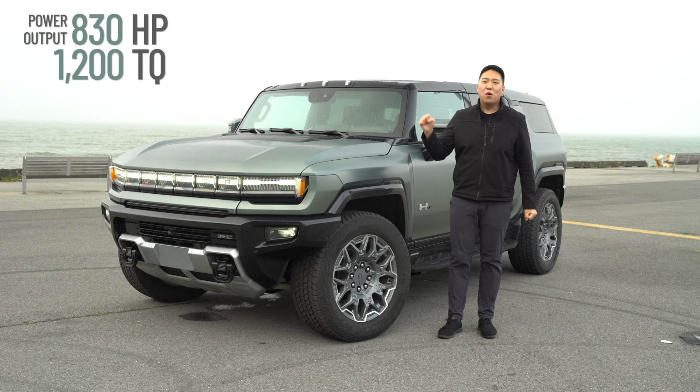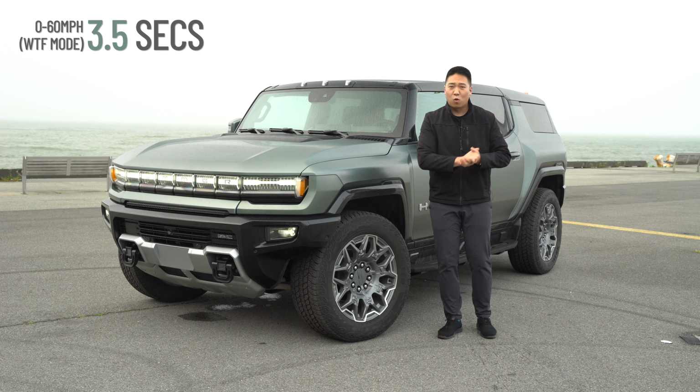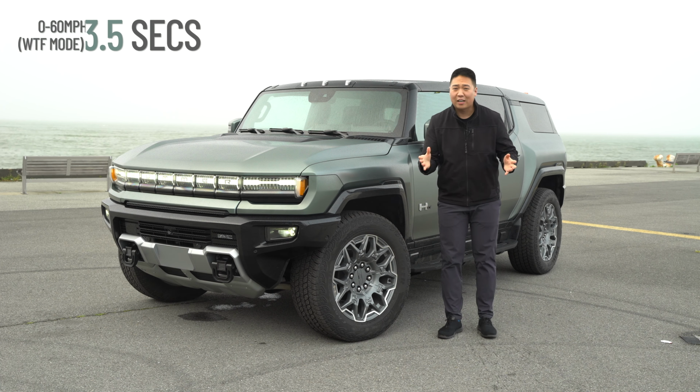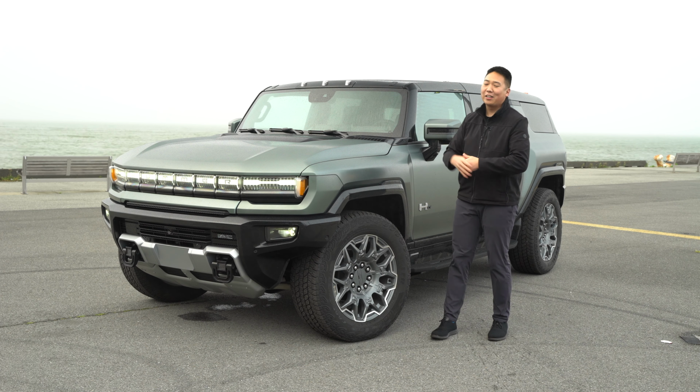With Watts to Freedom mode, the SUV will do 0 to 60 in 3.5 seconds versus the 1,000 horsepower truck, which will do 0 to 60 in 3 seconds. All of those numbers are staggering for something of this size and magnitude.